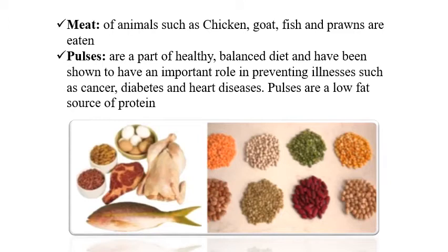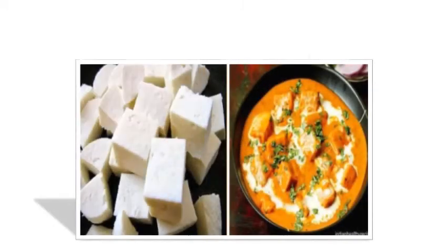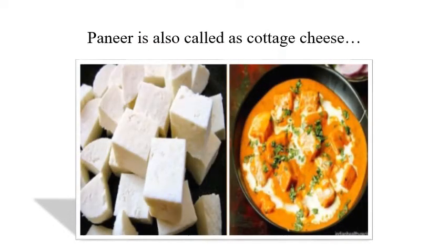Pulses are a part of a healthy balanced diet and have been shown to have an important role in preventing illnesses such as cancer, diabetes and heart diseases. Pulses are a low fat source of protein. Paneer is also rich in protein. It is also called cottage cheese.